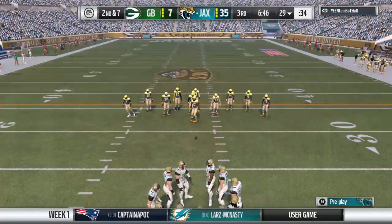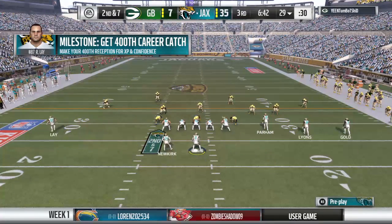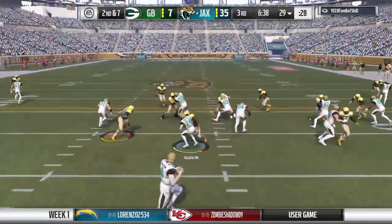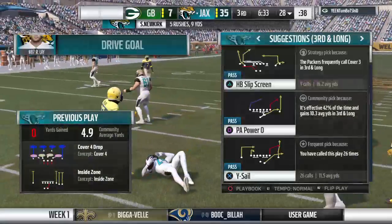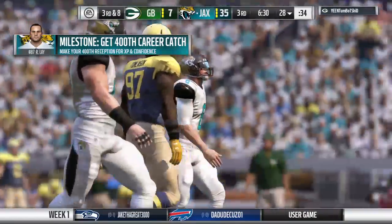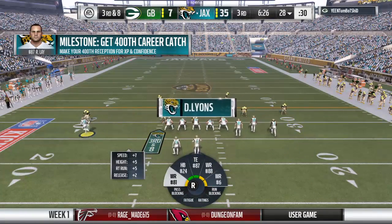Here we go with 2nd and 7. No, check. Patriot! Gun! Here we go now. They'll run it now out of the gun. And the big boys up front, they're going to stop him right at the line. Officially no gain on the play, and they're left with a 3rd and 8. And if they want to keep this drive alive, they'll need 8 yards here on 3rd down.